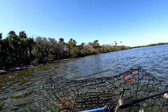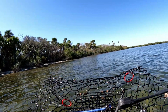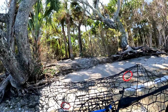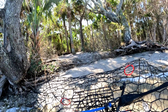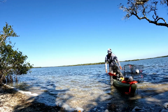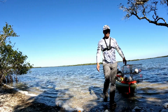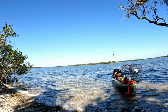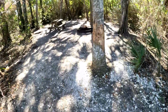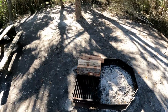All right, here we are. Island number 2, Homestead. This is gonna be home for the next couple of nights. Welcome home. Somebody blessed us with some firewood. Thank you, random strangers, whoever you are.